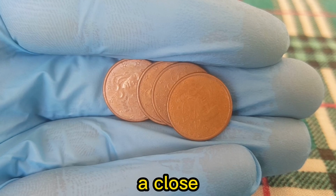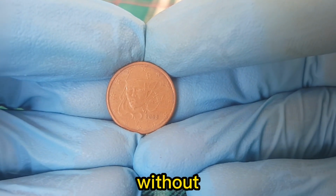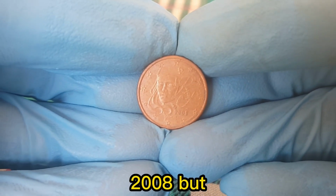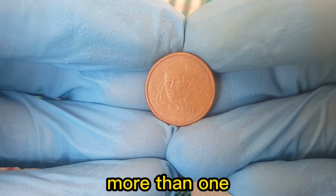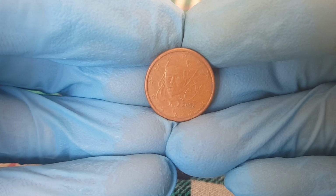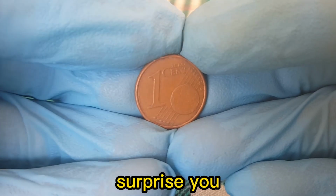Today, we're taking a close look at a coin that's so tiny, many people just toss it into their change jar without a second thought, the €1 coin from the year 2008. But what if I told you this little copper-colored coin could actually be worth much more than 1 cent, especially in the collector's market of 2024? If you've got a sharp eye and a little bit of patience, this coin might just surprise you.